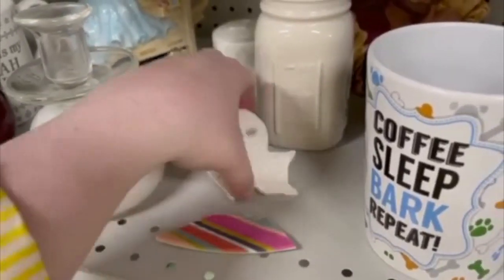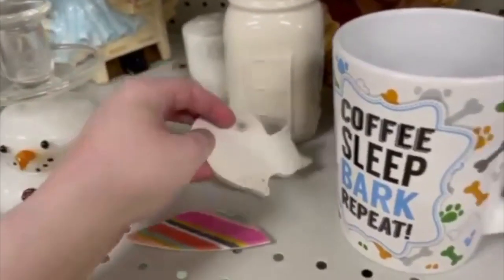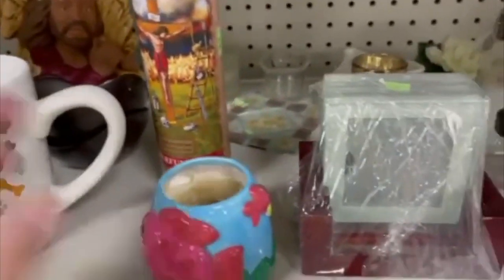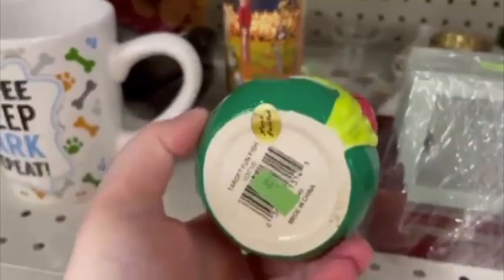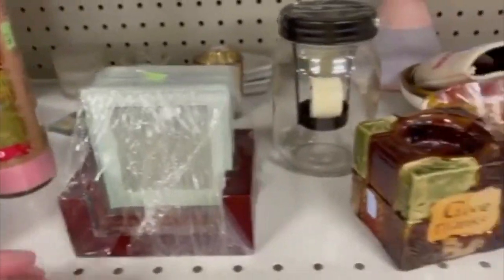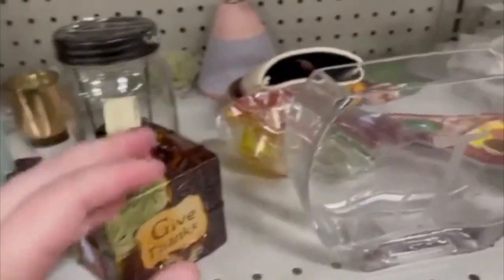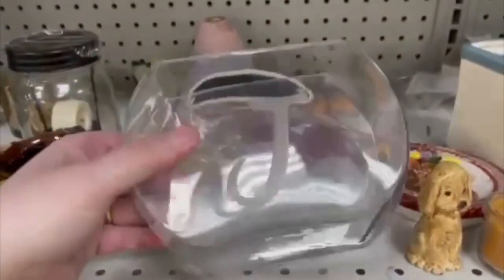Now, I don't think Goodwill put that out like that. I really do believe it happened on the shelves because look how crowded these shelves are. There's no way that you couldn't pick something up without accidentally breaking it. It's just kind of impossible. And that's the kind of stuff that we do see here on our shelves at Goodwill.